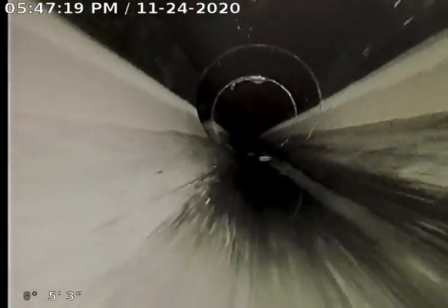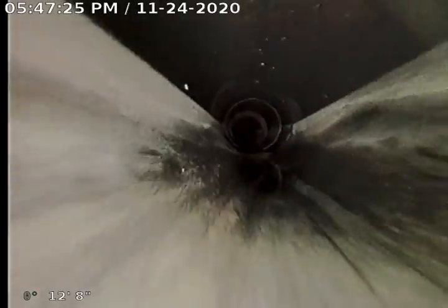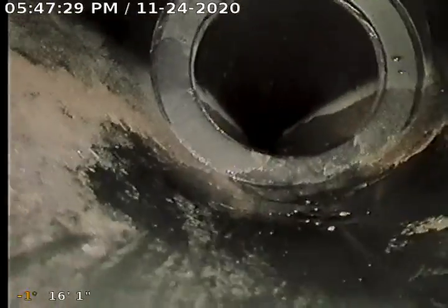So we're going to continue down the line. Again, you can see no other debris is in the line. It's not holding any water, so that's what we're looking for. Everything else is looking good. Here's another T-junction right there. Here's some more of our T-junctions picking up everything, and then here's the last T-junction right here.